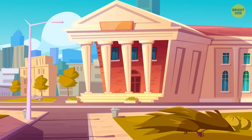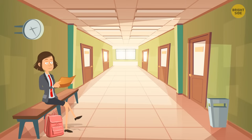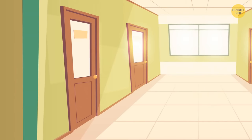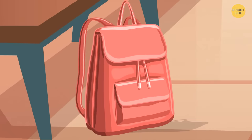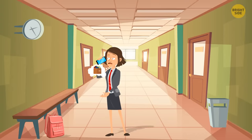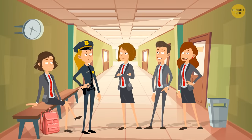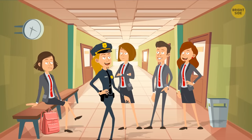Ayla stayed after classes to finish a project with her classmates. She left to get some food from the vending machine. But she found that her wallet had been stolen when she returned. She reported it to the police. The students denied stealing anything. The detective carefully looked at them and realized who lied. Who?